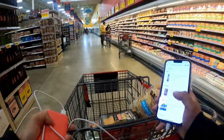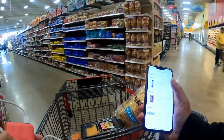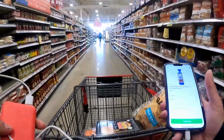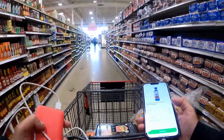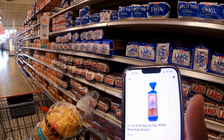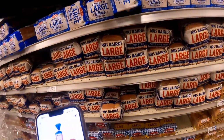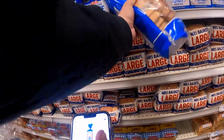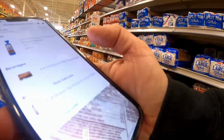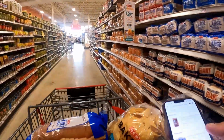Bread coming up. And on top, white bread. A lot of the Instacart descriptions just says round top white bread, right? Which they're small, there's large, there's mini. So the picture helps in some of those scenarios.